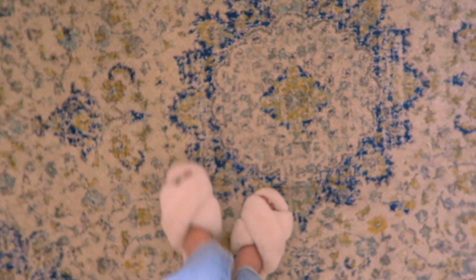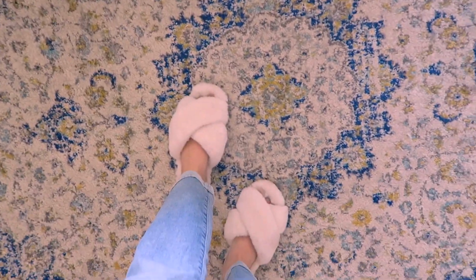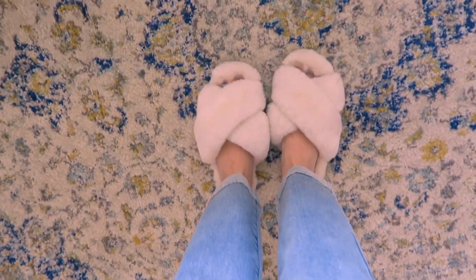I wear them around my apartment. They've been on my feet like all winter. The ones from Amazon come in so many different colors, so it doesn't have to be white. They could be gray, black, brown. I'm sure they have like pink and blue and all of that as well, but these are my slippers. I love them so much, and I'll link Amazon ones down below for you.